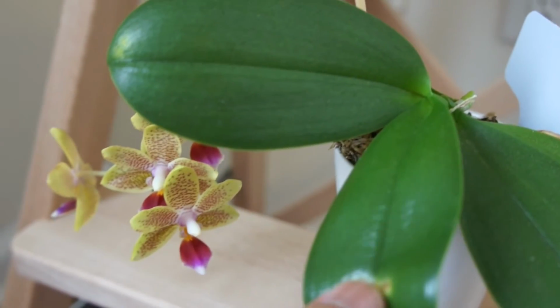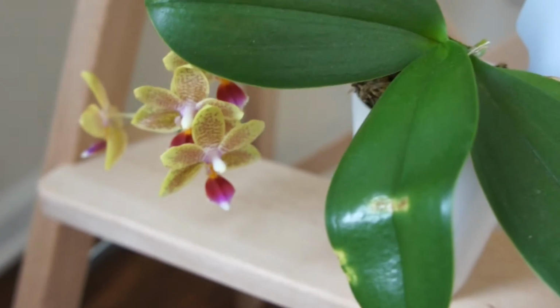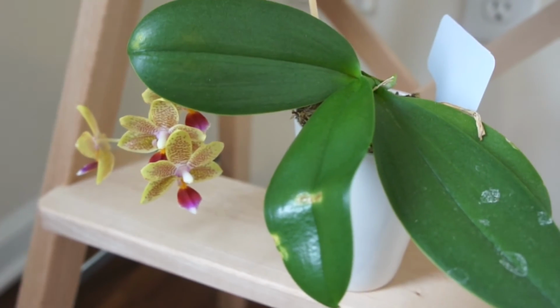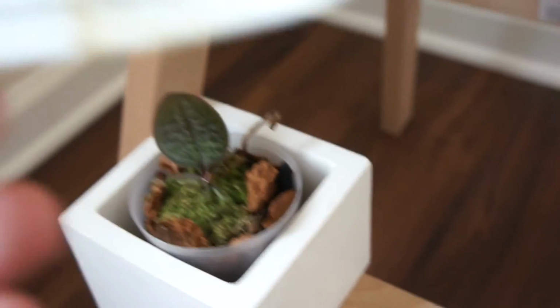It does have a couple sunburn spots, but other than that, it's doing really well. And this is my Phalaenopsis stuartiana. I keep saying it wrong.